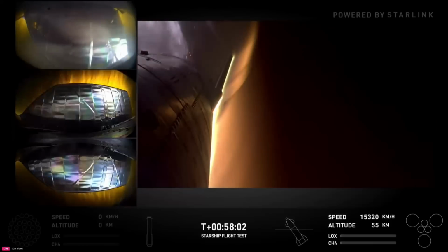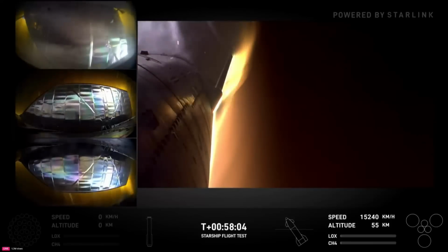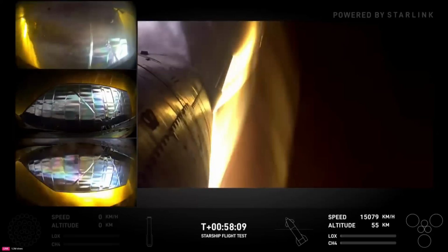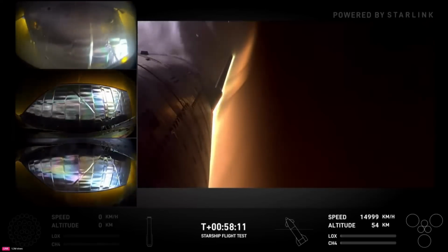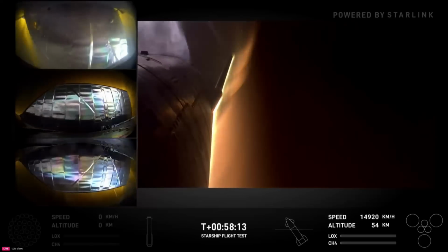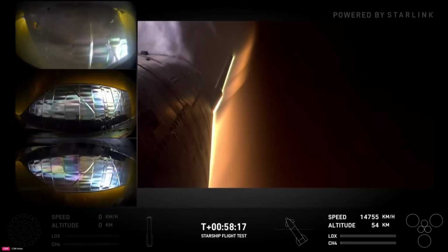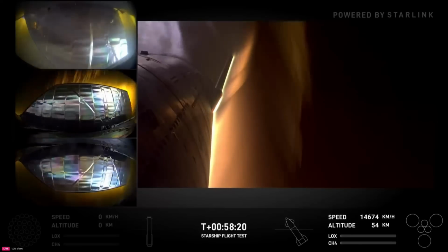We'll start hearing a couple more milestones in about 4 minutes or so when we start getting down to the transonic, the subsonic, when we're starting to move closer to and beneath the speed of sound. And we're getting live views, we're getting live data.